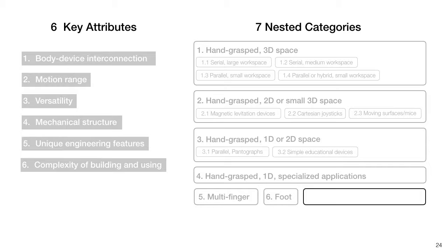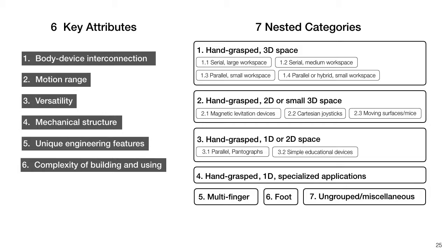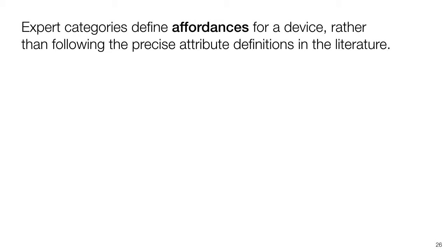Finally, there were some devices that the experts had difficulty grouping. These were described as leftover devices or one-of-a-kind devices. These devices resulted in a miscellaneous group in our clusters. Together, these attributes and categories define device affordances, and they don't necessarily follow the literature definition of device attributes.